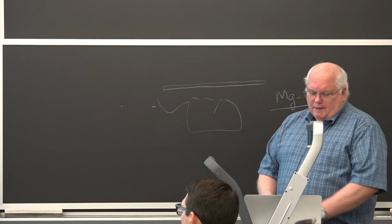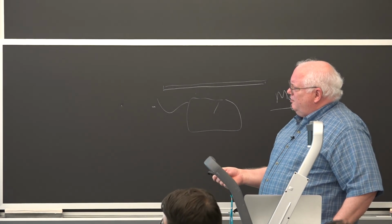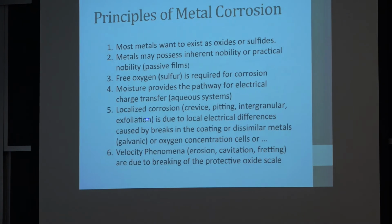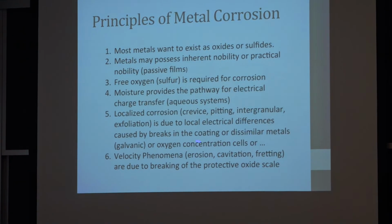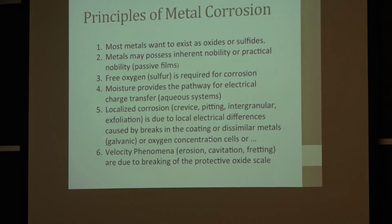Localized corrosion, we'll go through this next week. You've got crevice corrosion, pitting, intergranular corrosion, exfoliation, which is something that occurs in certain aluminum alloys that haven't been heat treated properly. All these are localized attack where you're breaking down this protective passive film of usually oxides on the surface. In the case of exfoliation, you're breaking down the aluminum oxide. All these are just small galvanic cells. Velocity phenomena, cavitation, erosion, we basically wear away that surface oxide and expose the metal to further attack.